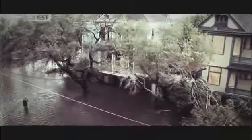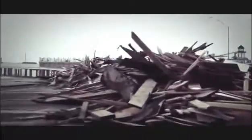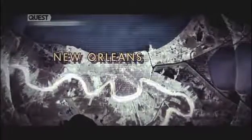Over 150 years ago, this was America's richest city. But in recent years, devastating floods have brought the Big Easy to its knees. Situated at the bottom of a giant bowl-shaped geological depression, New Orleans is surrounded on all sides by water. Lake Pontchartrain to the north, Lake Borgne to the east, and the mighty Mississippi to the south.